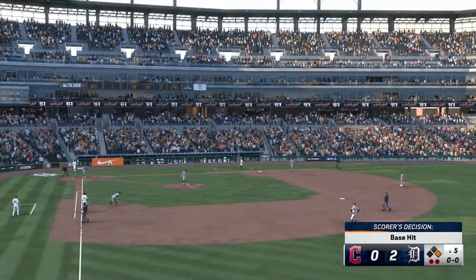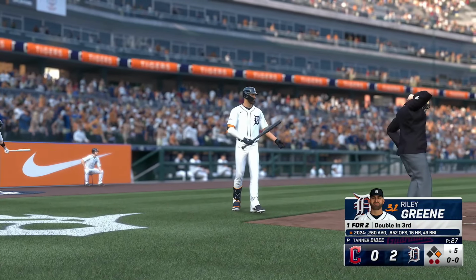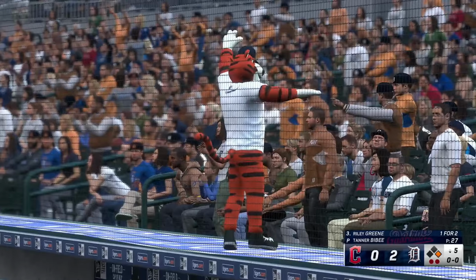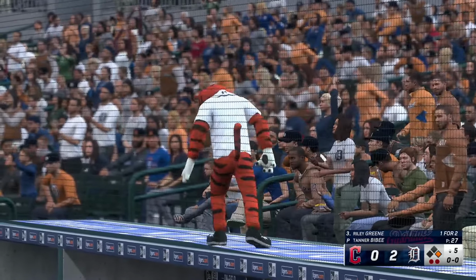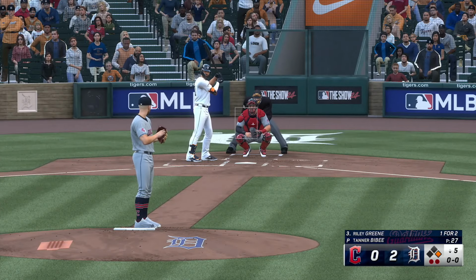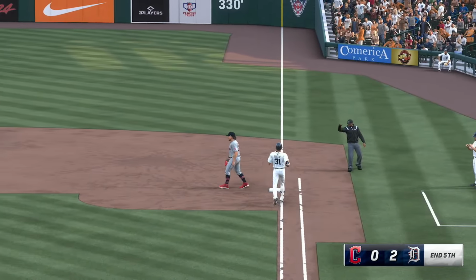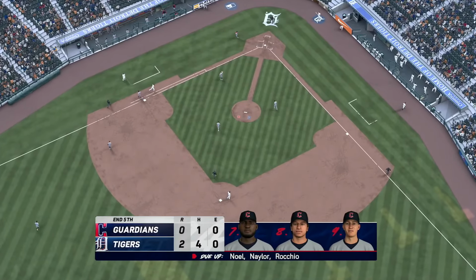Now batting, center fielder, and at first, Riley Green, the next to hit, 1-for-2. When you're taking your lead over there at first, you've got to be very careful. This guy on the mound's got a good pickoff move. Smoked on the ground to second. Toss to Naylor. Third out, and that ends the frame. Tigers lead 2-0.